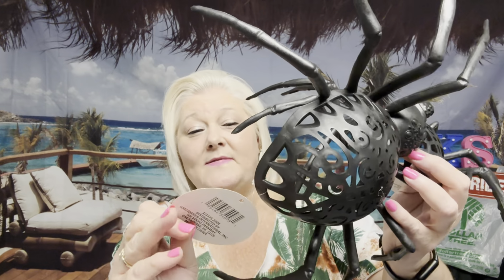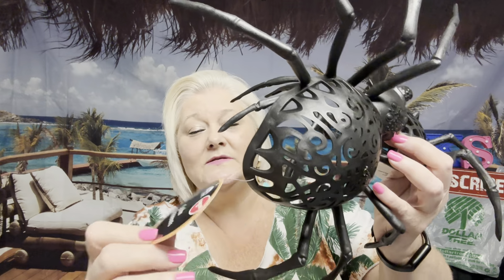All right, and they're just by that seasonal collection as well, spider ornaments, and I went ahead and opted for two of them. This is new to me. I did not see these last year, and I thought for the size alone, they were worth it.